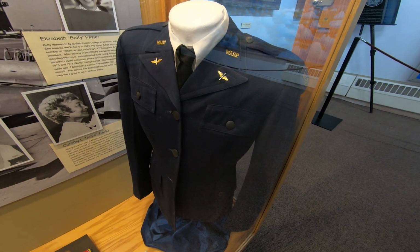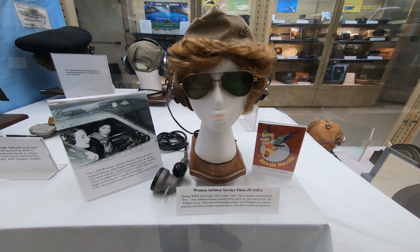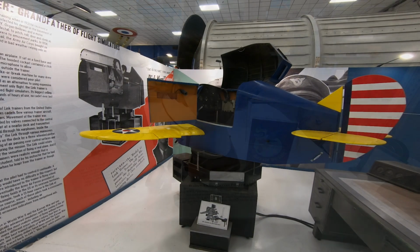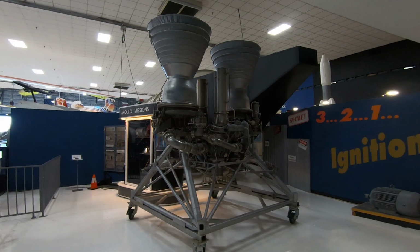Very, very well done. Nice displays in a lot of the outer rooms. You'll see not only the uniforms, but you'll also see quite a bit of the equipment and some of the other materials that went along with the flying. Things like simulators. You'll see some of the real early simulators as well as some of the newer stuff.